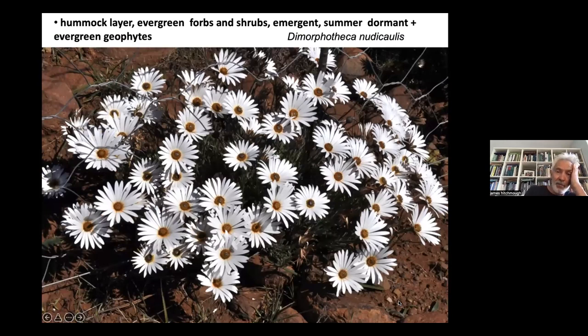And then we move up from these low things to things which are a bit more structural, perhaps hummock evergreen forbs and shrubs, emergent, some are dormant, plus evergreen geophytes. So a really nice species. This is dome-forming Dimorphotheca nudicaulis, forming these little buns about 300 millimetres tall, long flowering, a very nice plant. But again, I don't think it's actually cultivated in Southern Europe.